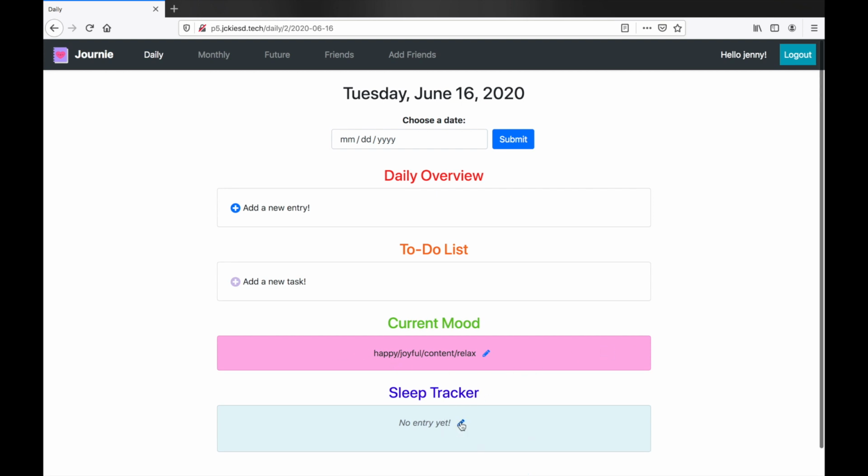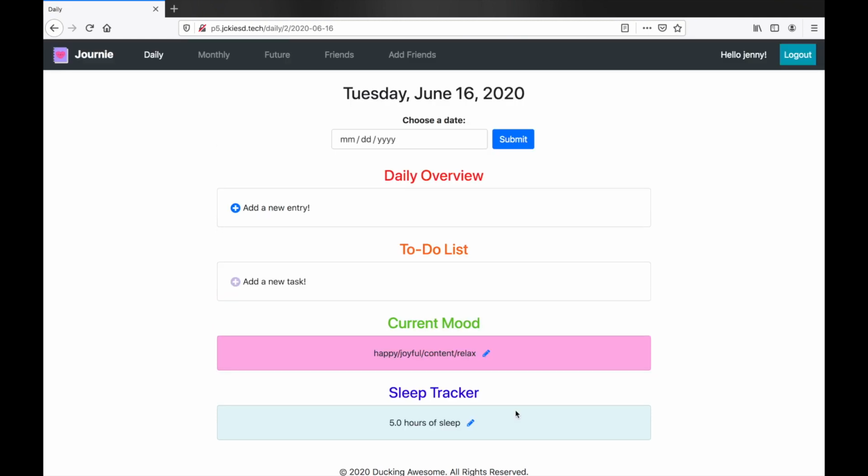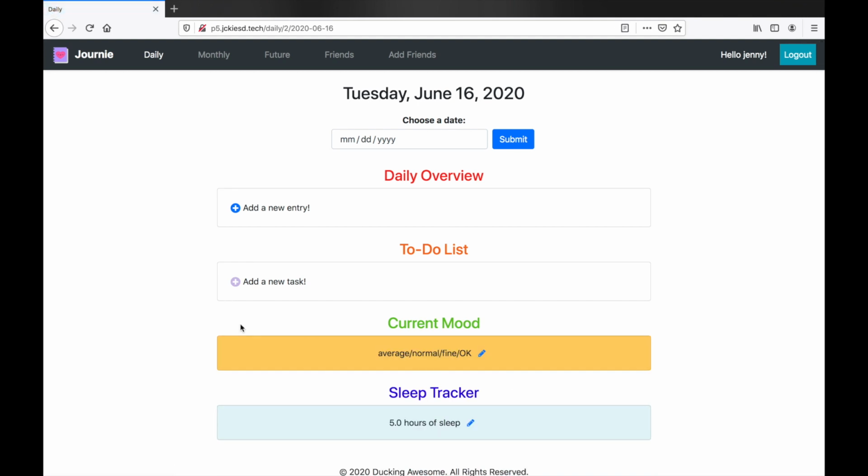And then same thing for sleep tracker. We click the pencil and we choose, let's say, 5 hours. I submit. And now once it's updated, we could go back and change it if we feel a different way. So let's say I don't feel happy at the end of the day. I feel average. So I could switch, click submit, and it'll become orange.